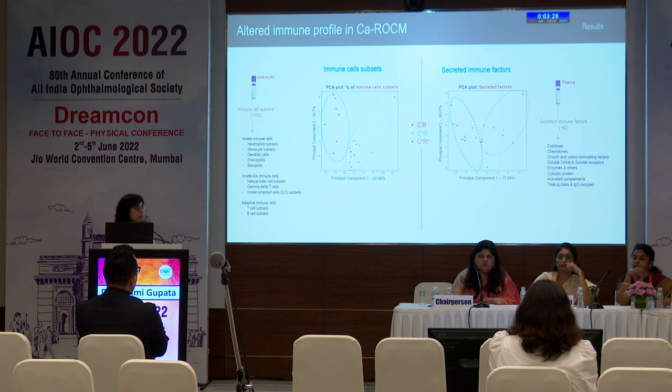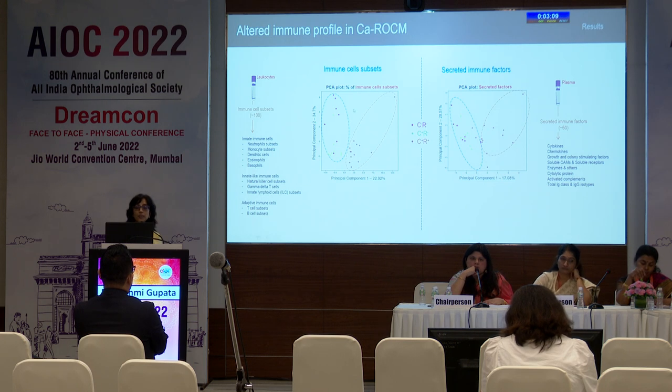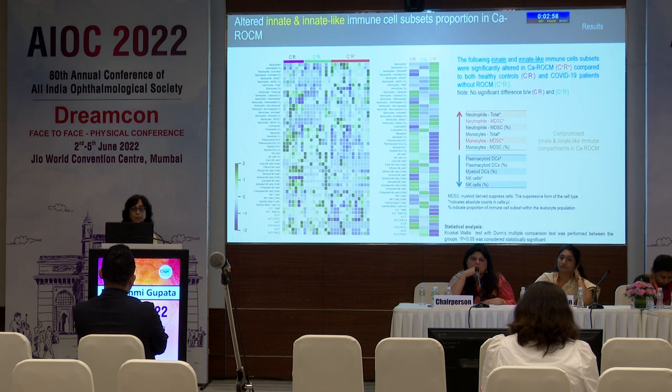So now you understand there are a lot of parameters in a lot of patients. When you have so much multidimensional data, the PCA plot, the principal component analysis plot, is one way to simplify it down. And here you can see the other patients, non-ROCM patients, had a similar profile, whereas the ROCM patients had a different profile. When you look at the heat map of the immune cell subsets, the green ones are where the cells are increased. Neutrophils are increased, and the purple ones are where they're decreased. And you see NK cells here are decreased.